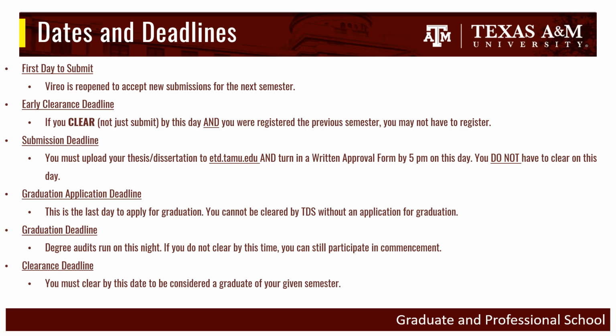If a student meets all the necessary requirements and entirely completes the review process prior to that deadline, they can potentially avoid the registration requirement for that semester. Students who don't meet the early clearance deadline will be required to register for a minimum of 1 credit hour during their graduation semester.